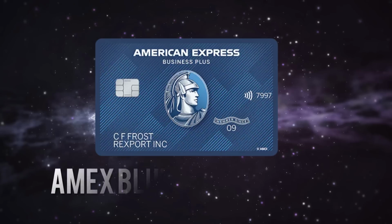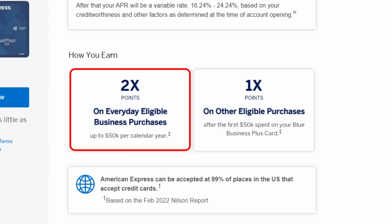And as of right now, the only business credit card besides the Chase Ink line of cards that I'm pretty interested in is going to be the Amex Blue Business Plus card. For those of y'all that are curious, this card basically just earns 2x back on everything up to $50,000 worth of spend and then 1x on everything else. It also has a brother, the Amex Blue Business Cash, that does the same thing but in cashback form.